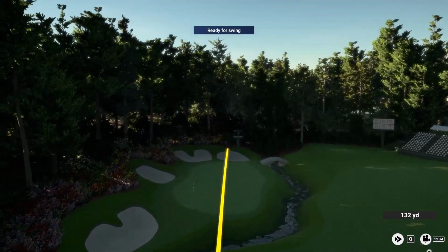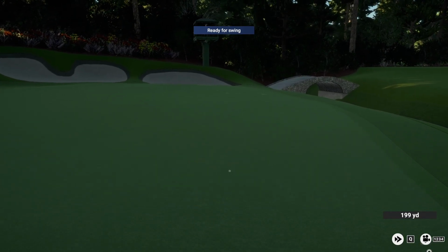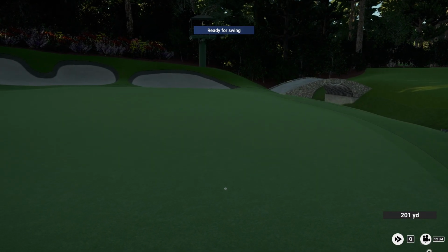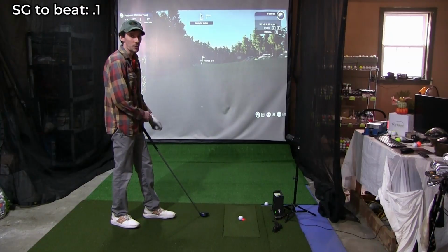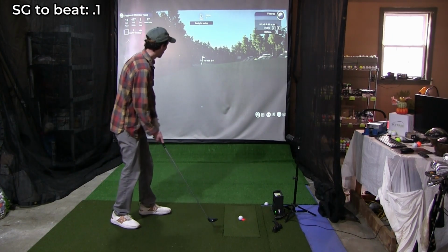Tell you what, that's a pretty good 9 wood. We're gonna clear the river. We are probably gonna find some green here. Hey, I will absolutely take that with the top flight bomb. That is a great performance. 0.1 is the number there. That is absolutely beautiful from almost 200 yards with the 9 wood.